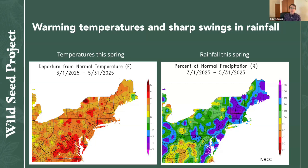As you know, in the winter of 2023, 2024, we had one of the lowest snowfalls on record. And this last spring, even though it felt pretty normal to a lot of us, you can see in these two maps, the one on the left, that much of the Northeast still had higher temperatures than normal for the spring. And parts of the region also experienced heavy rainfall that departed from normal, as you can see in the purple on the right map.